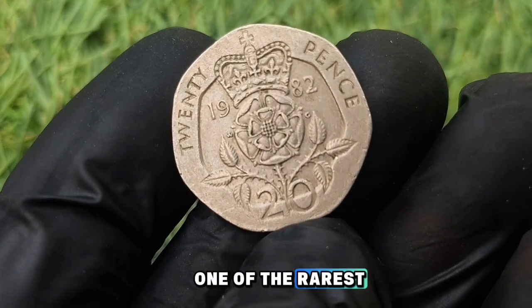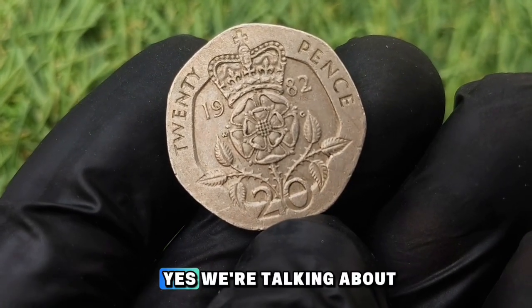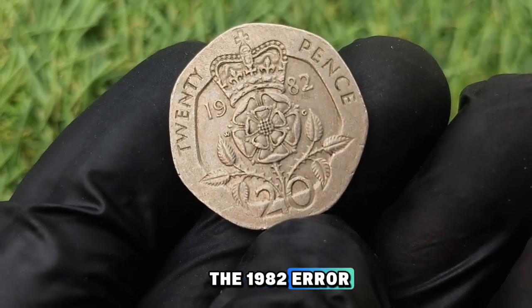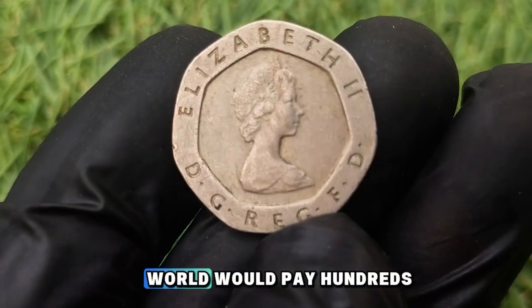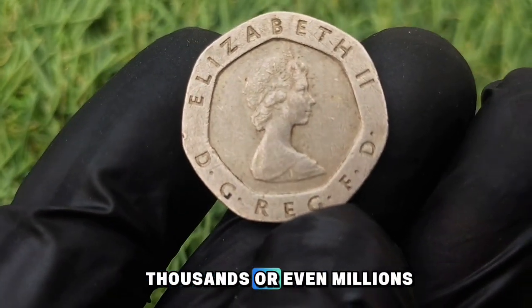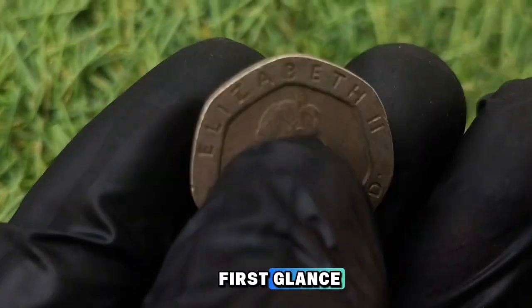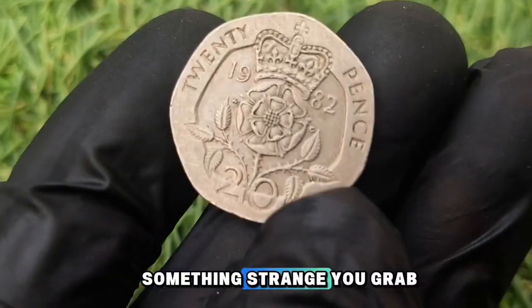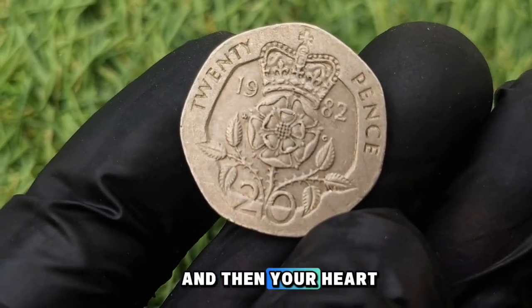One of the rarest and most valuable coins ever struck in modern British history. Yes, we're talking about the 1982 error UK Elizabeth II 20 pence coin, a coin so rare that collectors around the world would pay hundreds, thousands, or even millions of pounds to get their hands on it. It looks ordinary at first glance, but there's something about it, something strange. You grab a magnifying glass, take a closer look, and then your heart starts pounding.